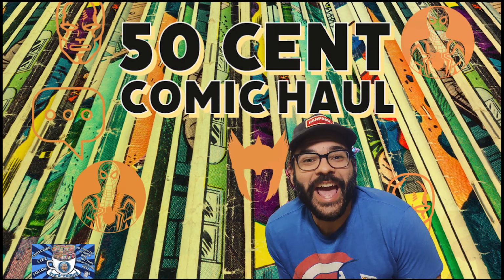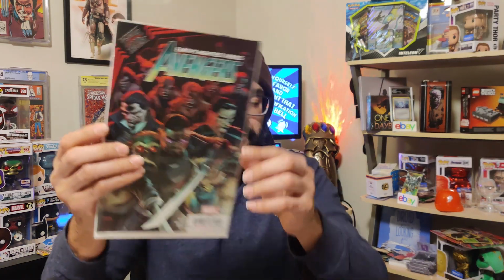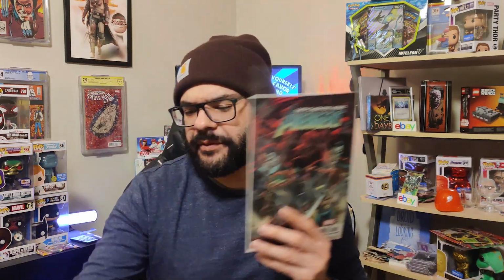Let's start off with those 50 centers. First off, from Jason Aaron, we got Avengers number 45, with Blade on the cover. I don't know, this was like a spec book for a hot second. No idea why. I don't know what's important about it. If you know what's important about it, put it down in the comments.